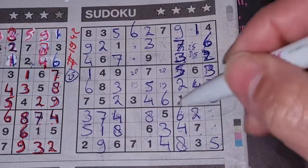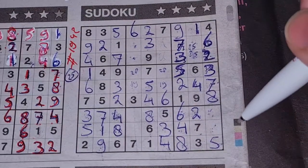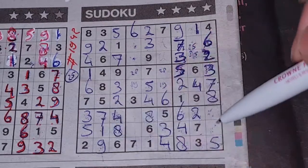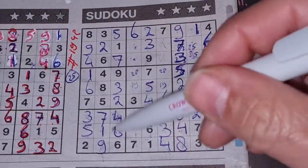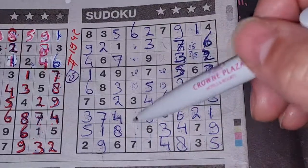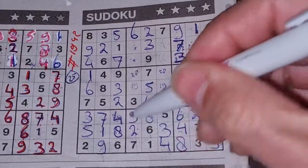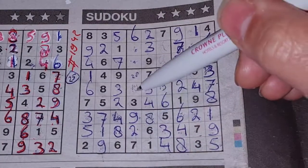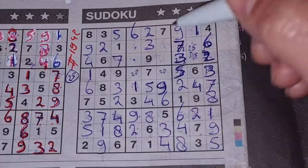2 numbers left in this big square for the numbers 1 and 9. We have a 1 here, no 1 there. 1 should be here, and a 9 goes there. And 2 numbers left in this big square for the numbers 9 and 2. We have a 2 here, no 2 there. 2 should be here, and 9 goes there. Now we have a 9 here, so this is not going to be 9 anymore. This should be the 9, and this should be a 1.